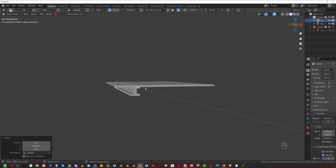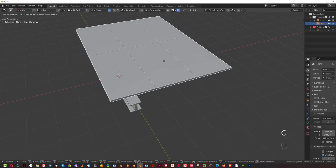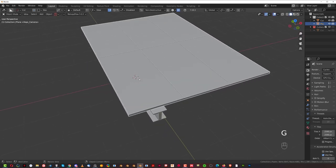So we could either mirror this or we could duplicate it. I think we're going to mirror this. Now because this is an array, the origin point is in here.